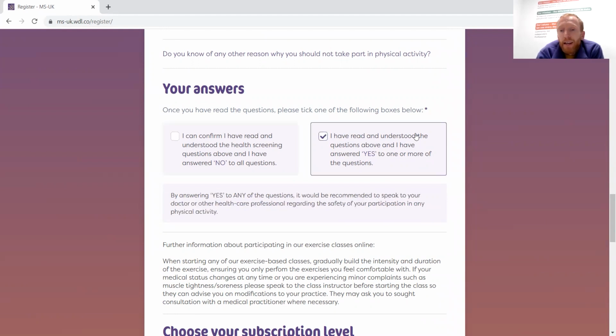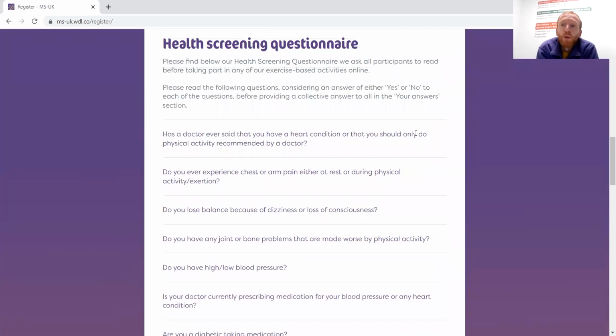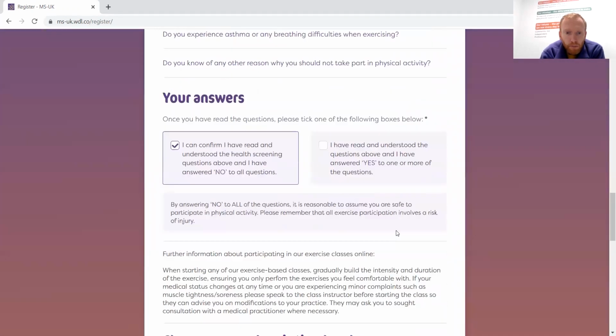If it is a yes, then ideally we'd ask you to go and seek medical advice before taking part in the activities. Obviously, we appreciate that dizziness and loss of balance is part of MS, but it would be to rule out in that example that there wasn't anything else underlying that could cause issue when taking part in exercise online.